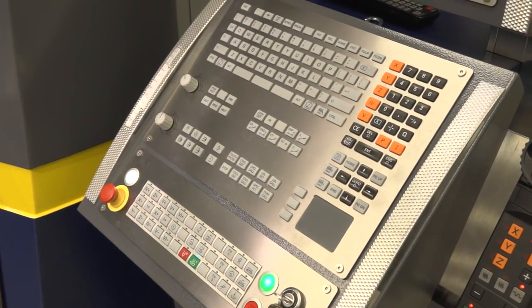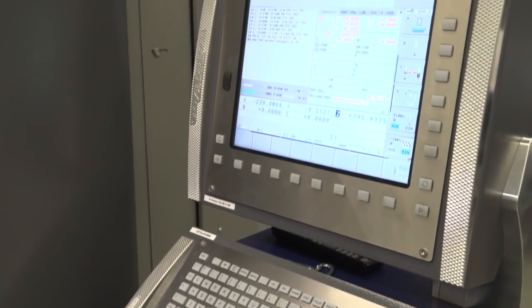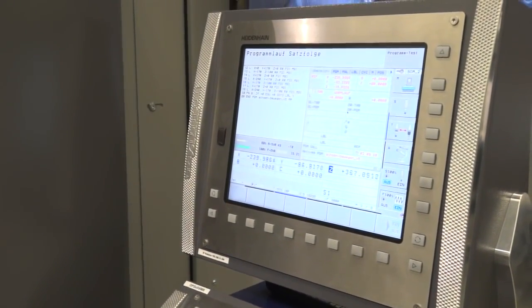You've already touched on the controls slightly, but what have we got on this machine? So what we're offering here is the Heidenhain 530 control. The hardware is all ready for the 640, which will go into production very, very soon. When we look at the 530, a lot of work has gone in over the last year and a half to bring that up to what we would consider to be a true high-speed control.